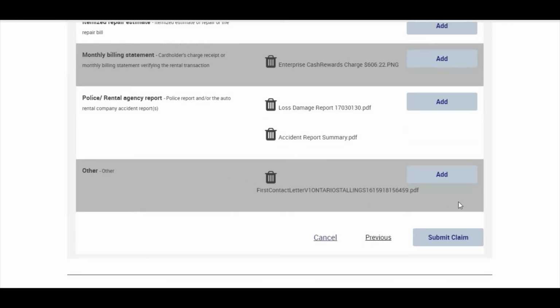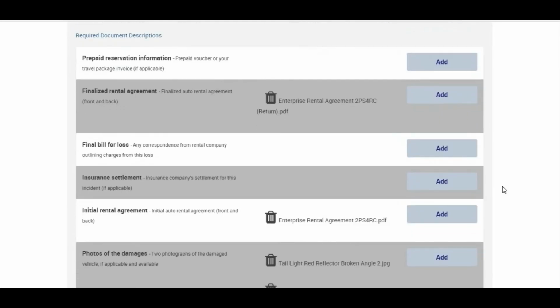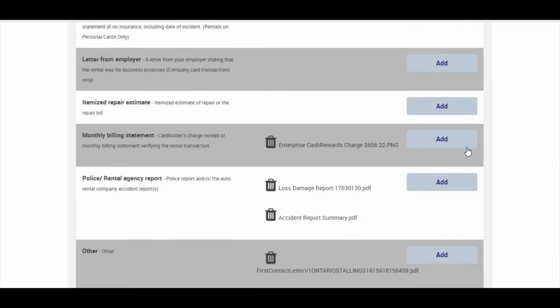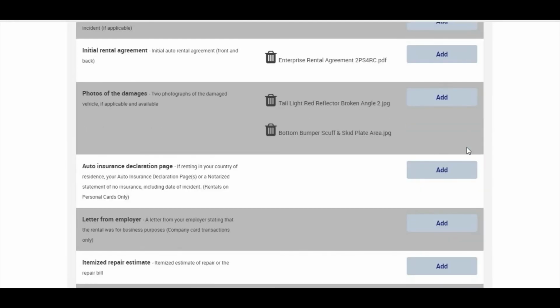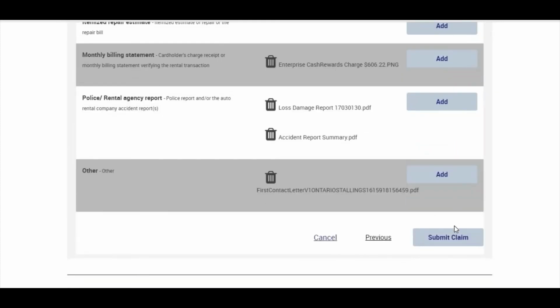So, double check everything right quick. Thinking maybe I should add 2 more pictures just for safe measure, but they said they only wanted 2. Thinking I might do more. Whatever. So, like I said, once they get the estimate information from Enterprise, then we'll go from there. So we're going to submit the claim.